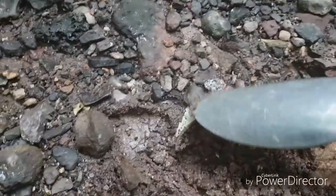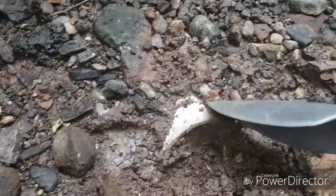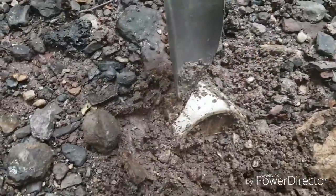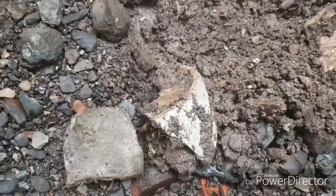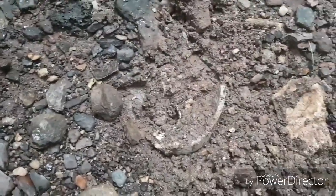So I've just found something intriguing here, and I'm just taking it out to see how complete it is. Not very, which is always a shame. Look, it looks so much more complete than that, doesn't it? Still, worth a try.